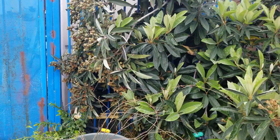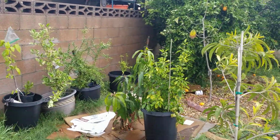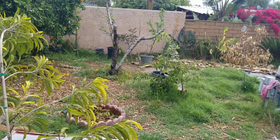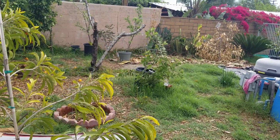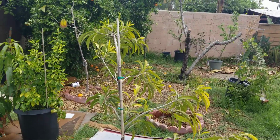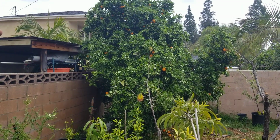So alright guys, that's my backyard. It's kind of messy. Sadly the weeds and the grass have popped up even though there's 2 feet of mulch in here, but yeah, hopefully in the next couple of years I can start getting fruits.